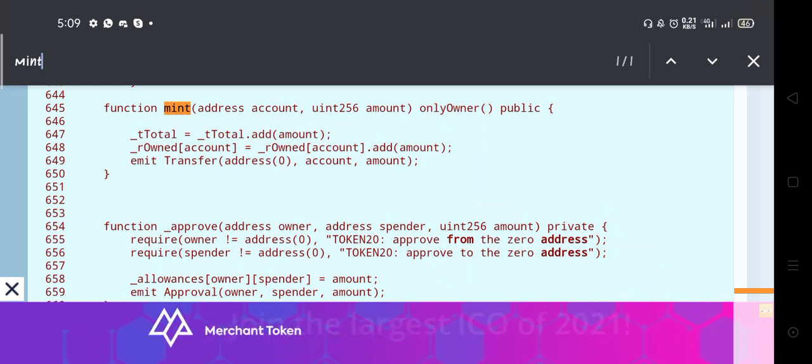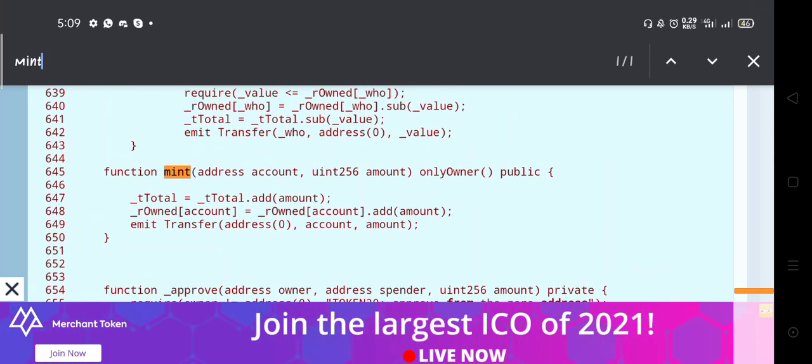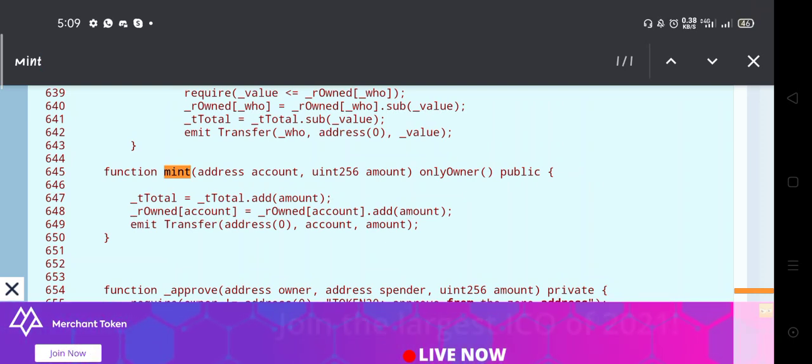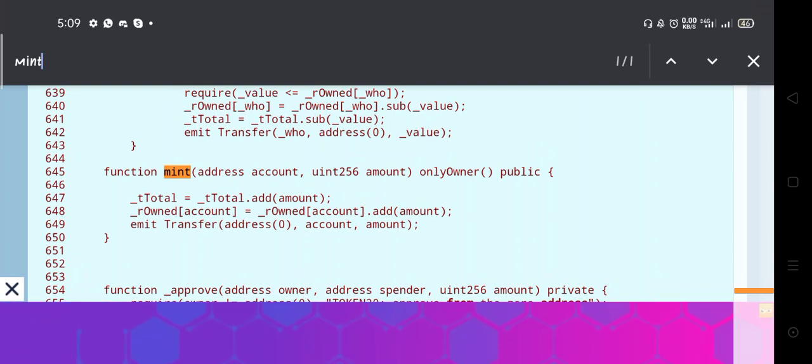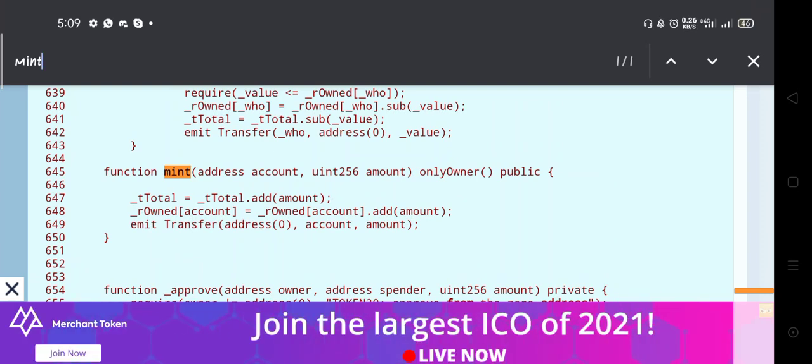Can you see there's a function called mint? You can see it here, function mint. Address, account, you can see you need 255 amount. What did they write there? Only owner. What does it mean? It means only the owner can mint coin. The mint function is here. And if you check from the top left in this mint, on the right-hand side of this mint, you see 1/1. It means one keyword called mint was found in this smart contract address.